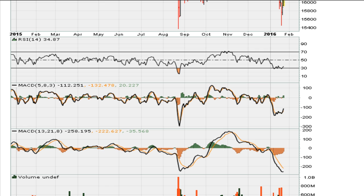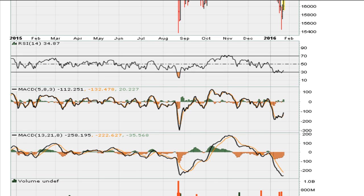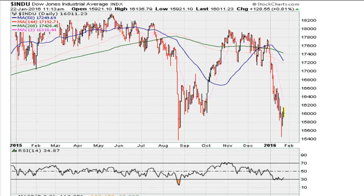I need to point out here also another reason why we can still continue being a little bit on the bearish side is quite frankly because we are looking at the MACDs still trading below zero. When your MACDs are below zero, it tends to suggest that the average gain or the average move is to the downside, even though you get spikes here and there.